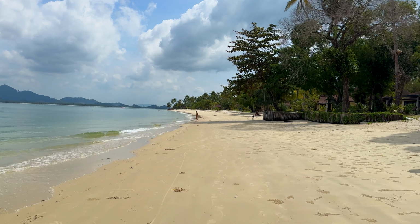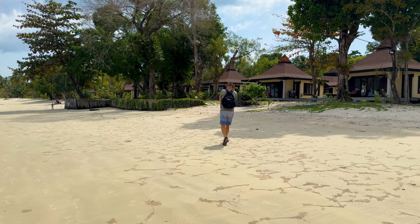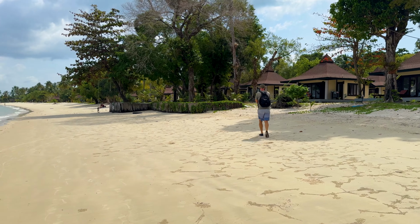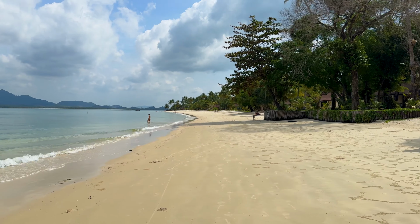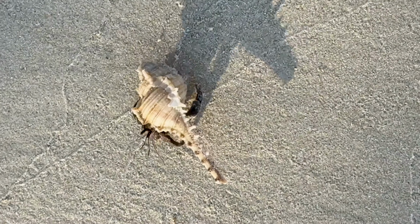So we're gonna walk here along Savali Beach. They've got a resort here, which looks like a nice place to stay. We're gonna walk right to the tip to the other side.